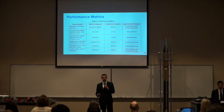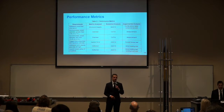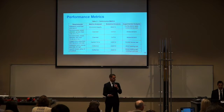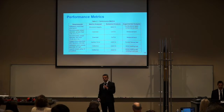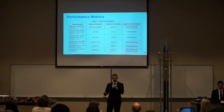Here are the performance metrics we use to validate our launch pad. For withstanding more than one launch, the metric we analyzed was the structural integrity. Our numerical analysis to validate this requirement was done through ANSYS, and our experimental analysis was done through our certification of materials testing and our rocket forces test. All of our experimental tests we will be going into in detail.